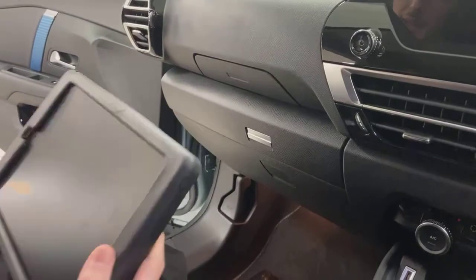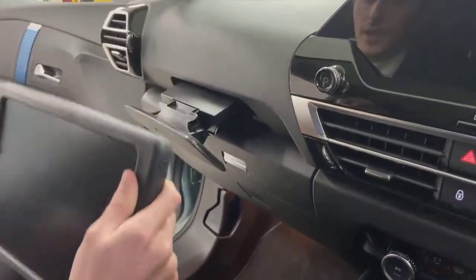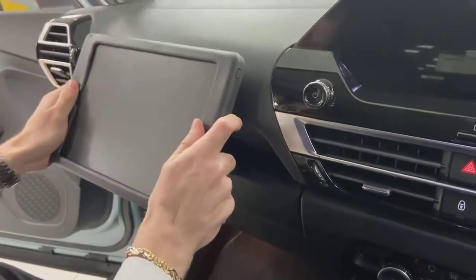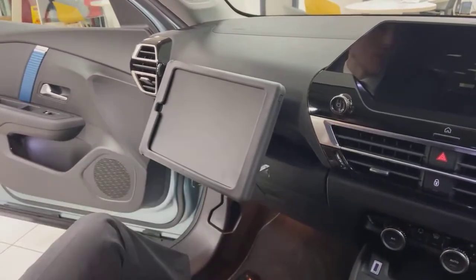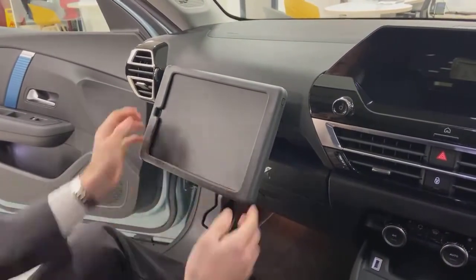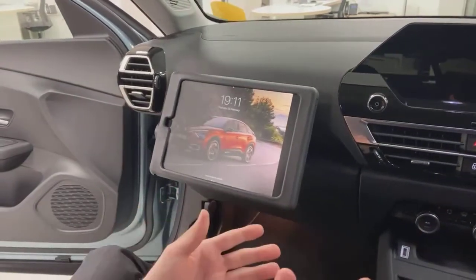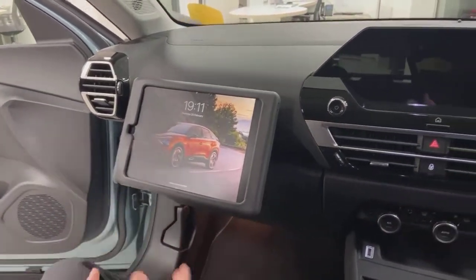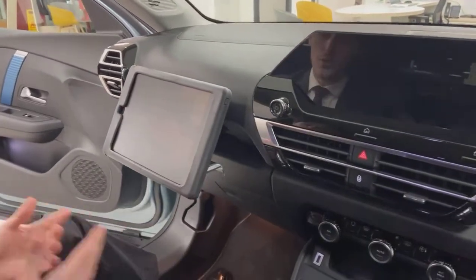So we pop that back in, and we pull this device out here. What you're able to do is, by sliding it down, you can simply click the iPad in, in this case the iPad, but by all means you can have a Samsung tablet there. And once it's all plugged in, anyone in the passenger seat, if you're on a long drive, regardless if it's the other half or the children, is able to go on the device, watch Netflix or access work emails at no distraction from the driver.